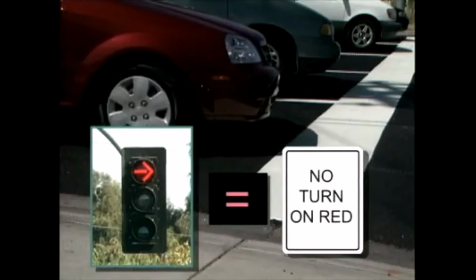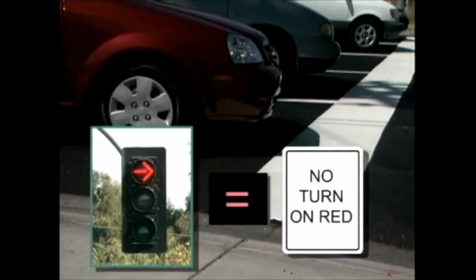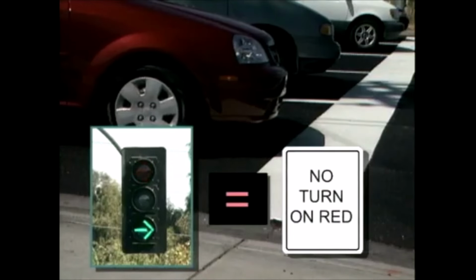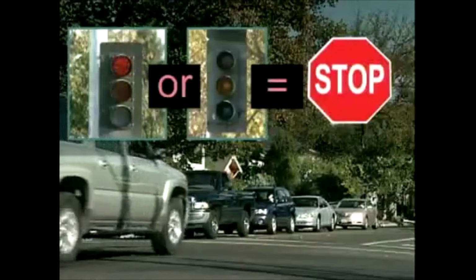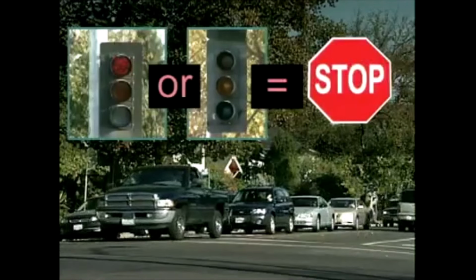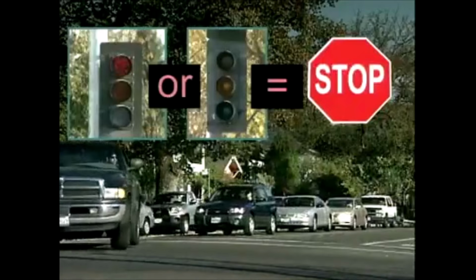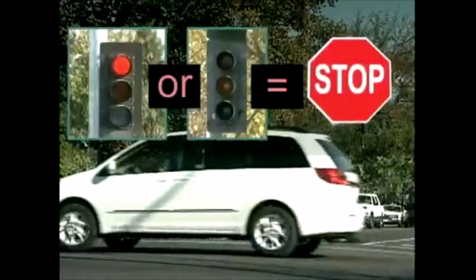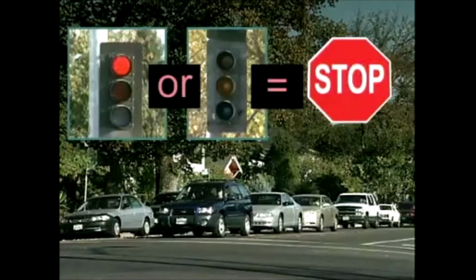Sometimes you cannot turn right on a red light. Whenever there's a sign or a red turn arrow, wait for a green light before turning right. Flashing red lights or no lights at all, as in a power outage, are the same as a stop sign controlled intersection. Be sure you come to a complete stop and follow the same right-of-way rules.